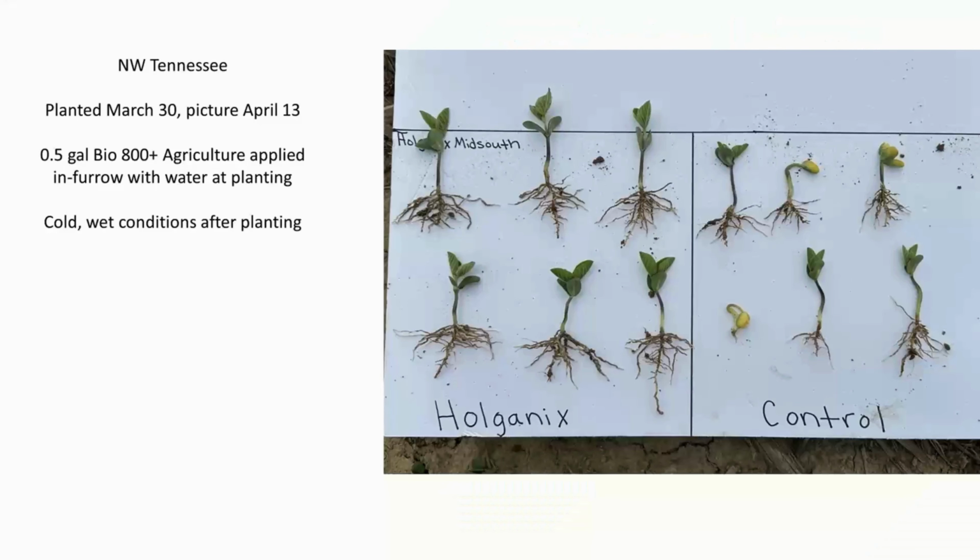So Landon, this is from your area. Yeah, so this is a soybean field that we had on one of our farms in West Tennessee. As you can see, it's a planting day. This was planted March 30th, and it was taken just 14 days after planting. The Bio 800 Ag Spring was applied in furrow there at planting, and even in the South we have really cool springs, especially late March.